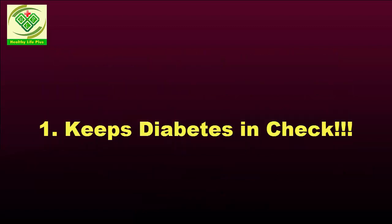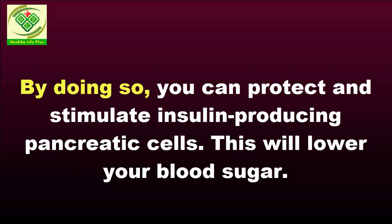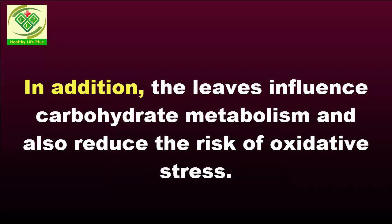1. Keeps diabetes in check. If you have diabetes and want to keep your blood sugar level under control in a natural way, include curry leaves in your diet. By doing so, you can protect and stimulate insulin-producing pancreatic cells. This will lower your blood sugar. In addition, the leaves influence carbohydrate metabolism and also reduce the risk of oxidative stress.